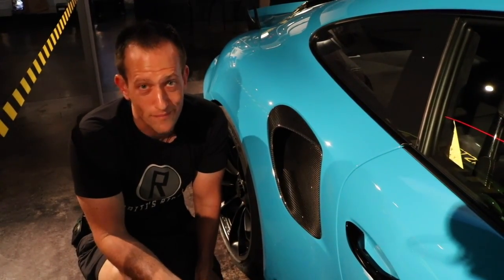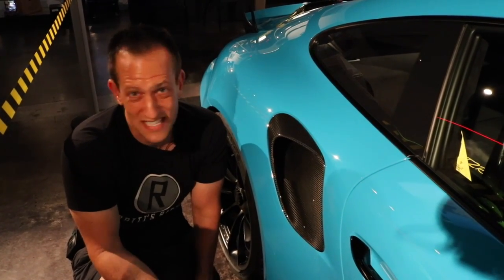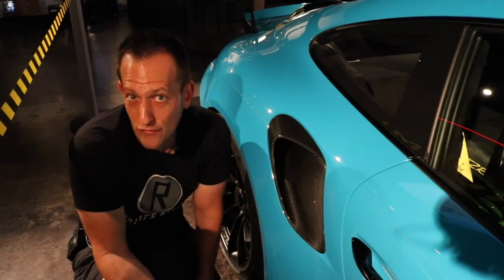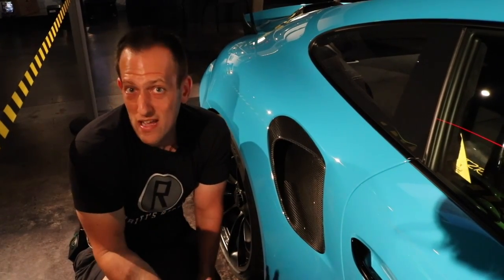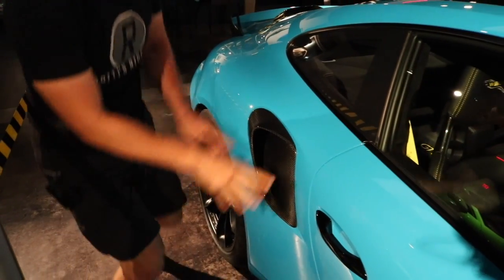So if you're a Subaru fan, yeah, your Subaru probably isn't pumping out 700 horsepower, and it's not a flat six, but you do have a flat four, so it's kind of similar in technology to a Porsche 911 GT2 RS. Let's work our way to the back.